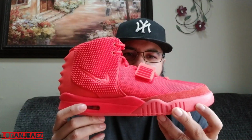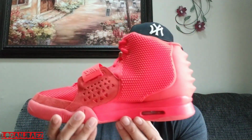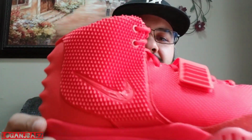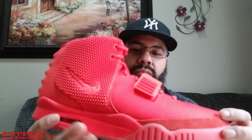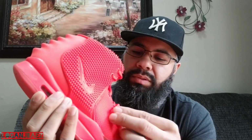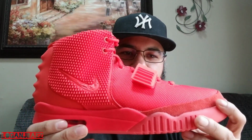Coming in at 2014, we have the Nike Air Yeezy Red Octobers. Everybody's grail. You already know. I need it in my collection. You see that diamond cut swoosh. The strap. Execution. Yeezy. That suede on the toe box.